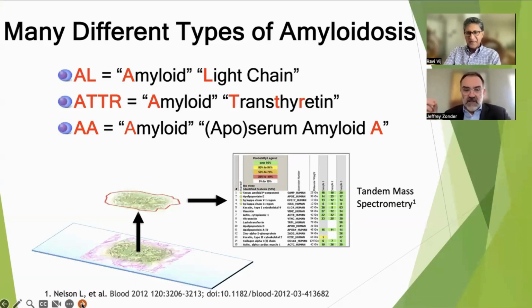And just distinguishing AL from ATTR, since those are by far the two most common types of amyloid, is again the most important first step because there are actually FDA-approved therapies for both of these types of amyloid, and they're completely different. And so you would never want to give somebody therapy that doesn't have any chance of benefiting them, but you also don't want to accidentally give them therapy that has the potential to cause side effects, right?